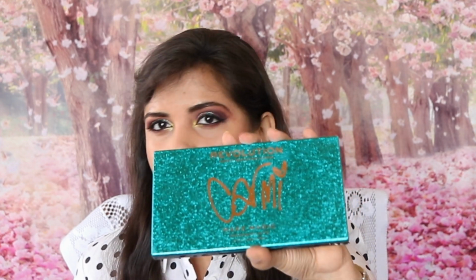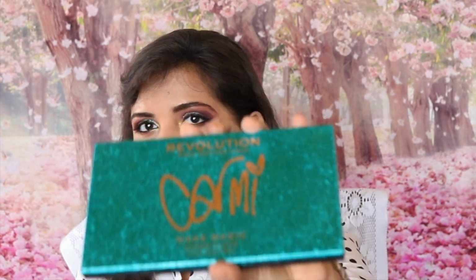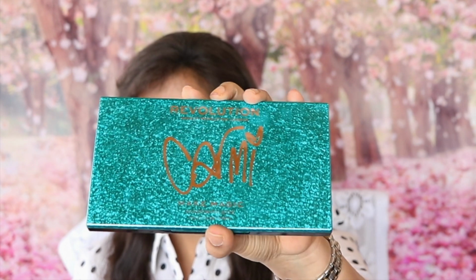Do you believe in magic? Get set to be spellbound by our enchanting eyeshadow palette created with YouTuber and makeup artist Carmi MUA. Marking our second collaboration with the YouTuber, the Supernatural set is packed with 20 captivating shimmer and matte shades embossed with his signature heart logo. So 20 eyeshadows inside. The palette itself looks like this, with all that flaky glitter design in the background.